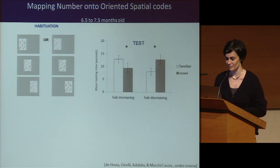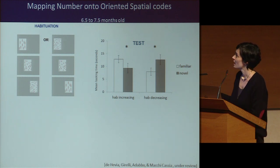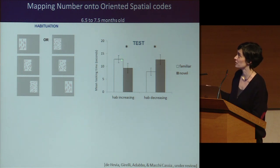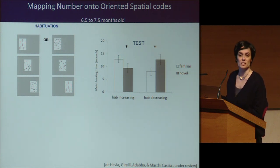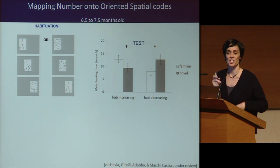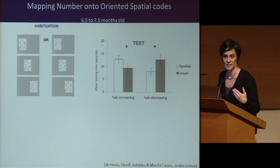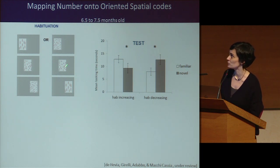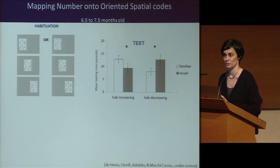At test, we show them new numerosities, always left to right oriented, of both increasing and decreasing number. And these are the looking times of infants during the test trials. There is an interaction, as you can see. When they are habituated to the increasing sequence, they look significantly longer to the familiar test trials, the trials which are new in numerosity but have the same ordering, increasing left to right. And for infants that were habituated to decrease in number, there is a preference for novelty, so they look also for increasing left to right oriented.